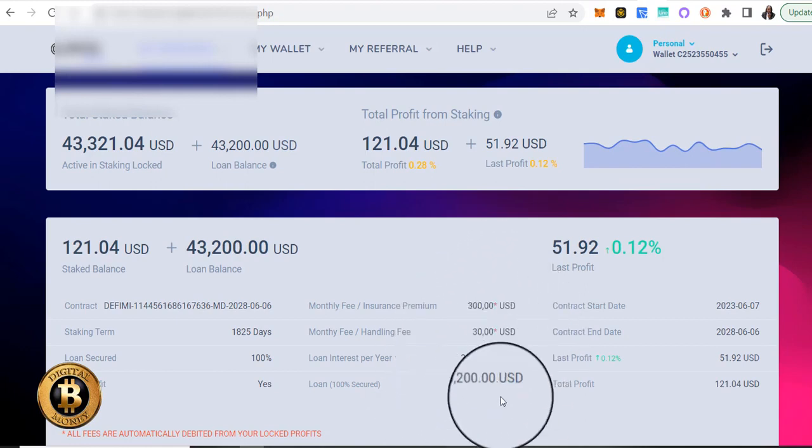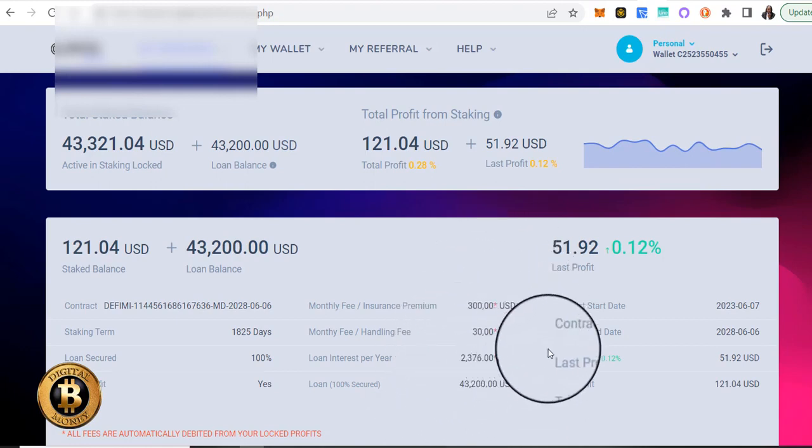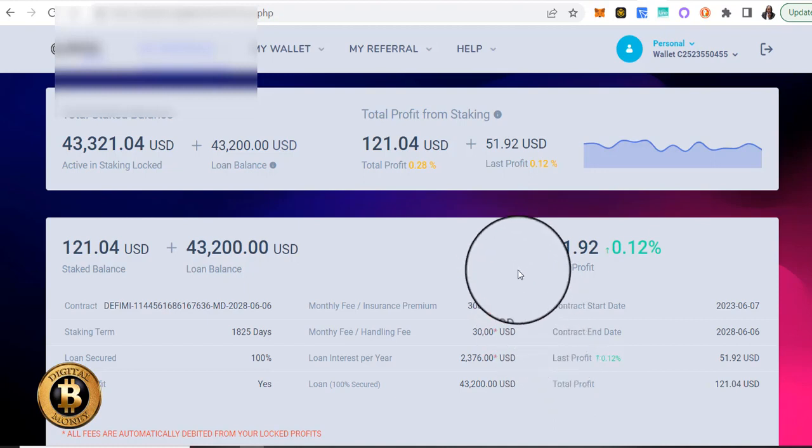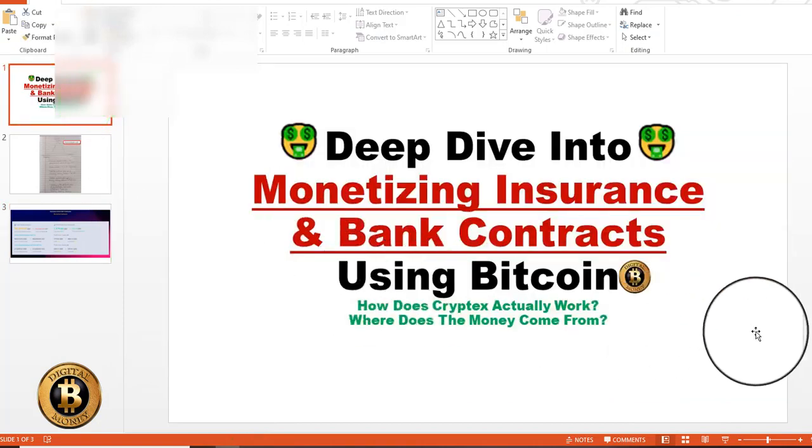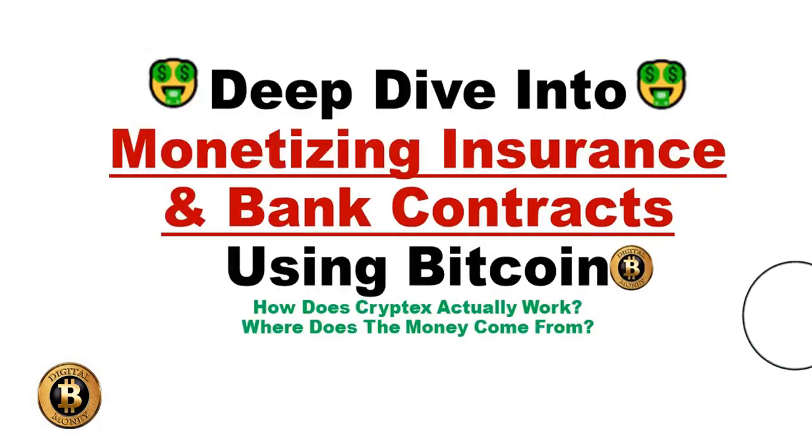Now, did I come out of pocket to pay any of these fees? Absolutely not. Absolutely not. Okay. This came out of the proceeds from my staking. So, hopefully you have a better understanding of what this is all about, how you can monetize insurance and bank contracts using Bitcoin, and how the CRYPTEX platform actually helps you to facilitate that whole deal.